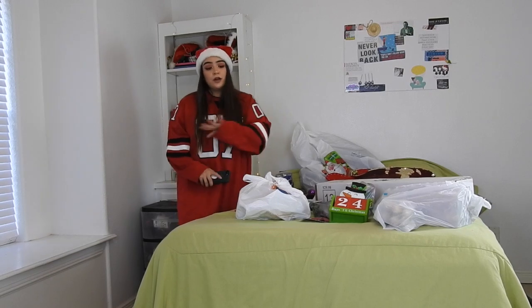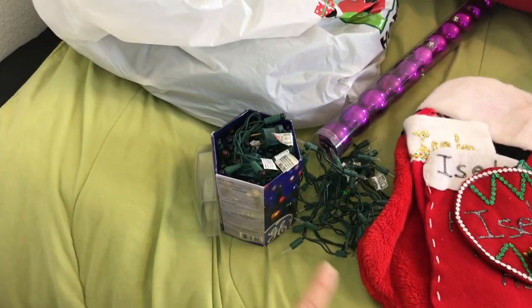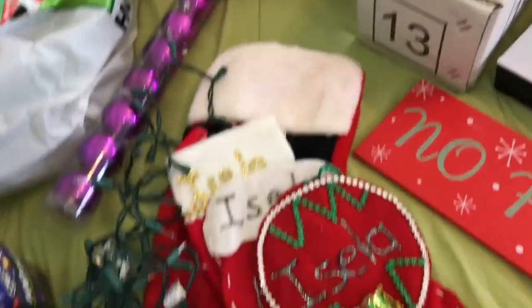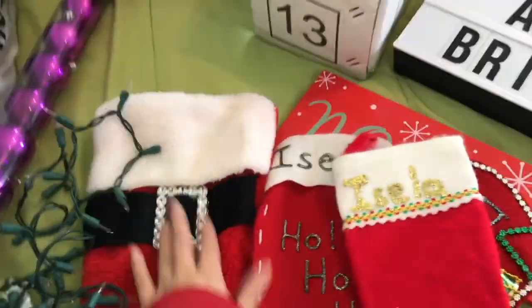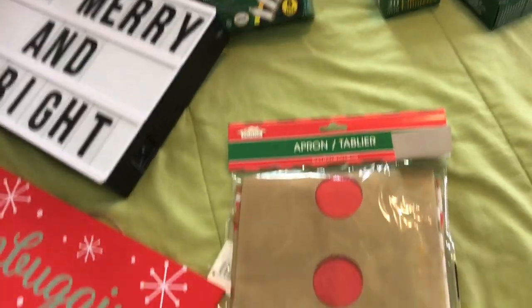So I'm going to show you a quick overview of everything that I have. I've got a bunch of lights. I've got colored lights and I've got regular lights. I have some of my childhood stockings and stuff. They all have my name, and I think I'm going to do something with that. I have this extra one too. I thought it was cute. Got my signs. Oh, some more props that'll go up there. Just an apron that'll go up here too.